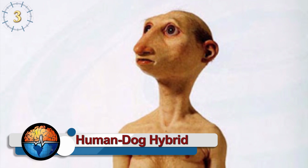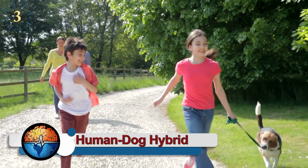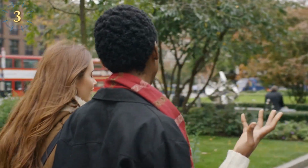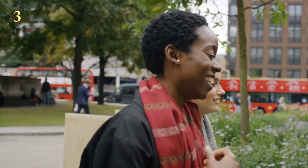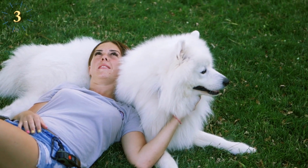Australian human-dog hybrid. In Australia, they love their dogs just as much as the rest of the world. Well, maybe more. Maybe a lot more. There is nothing worse than having to choose time between friends out and about or time with your furry friend having a relaxing day at home.